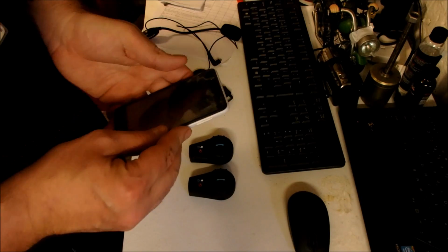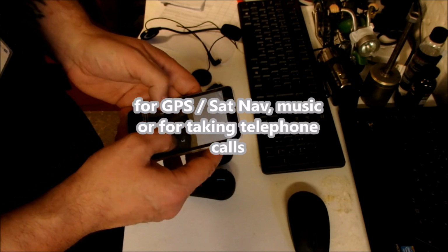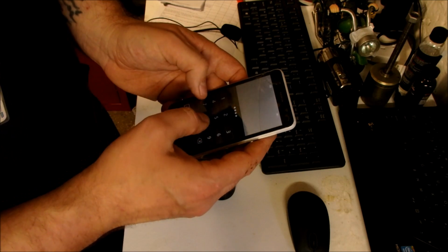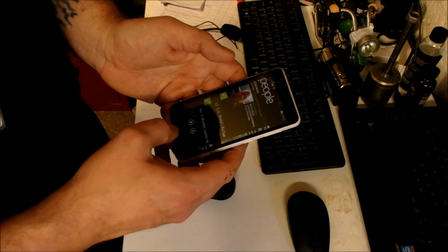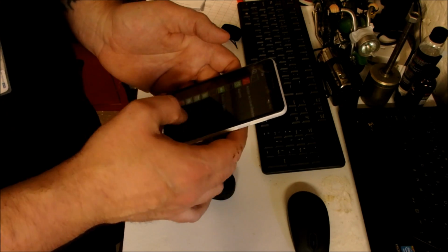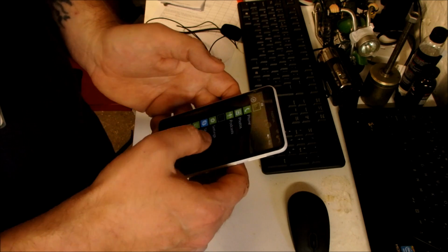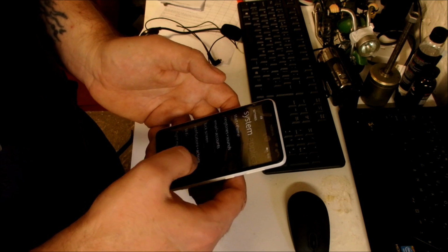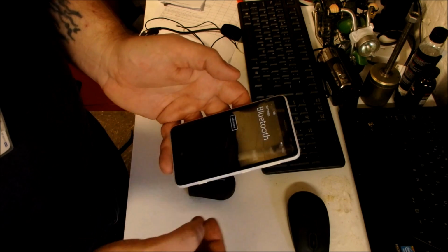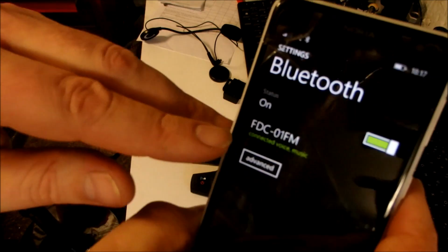If you then want to connect to a mobile device, you switch the Bluetooth on your phone, and we'll go to settings, and we'll go to Bluetooth. It's turned off at the moment. Turn Bluetooth on. Connected voice and music.